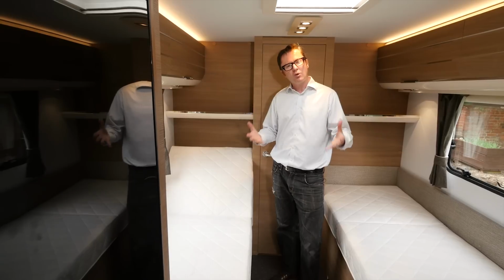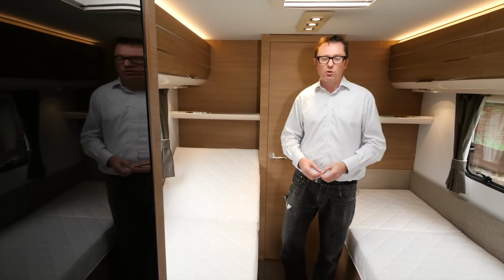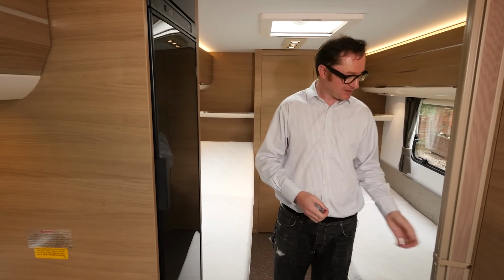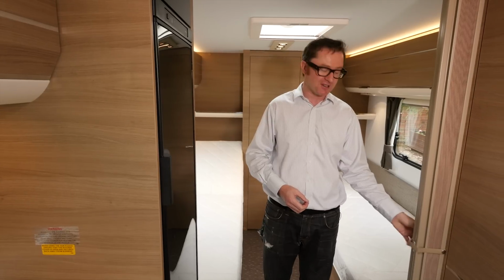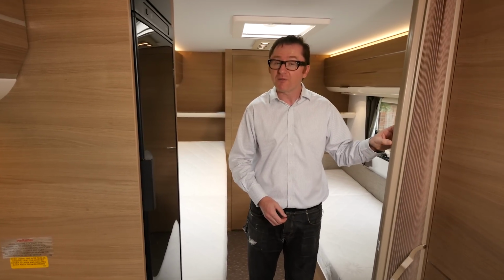And of course, with 2 extra beds available at the front of the van in the lounge, it begs the question, if you need a bit of privacy, what do you do? Handily, there is a pull-out concertina curtain. So if you'll just excuse me, I'm going to slip into something more comfortable.